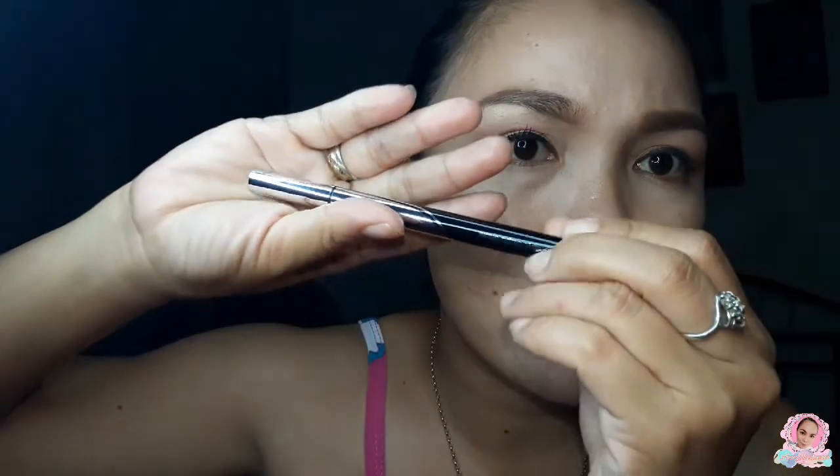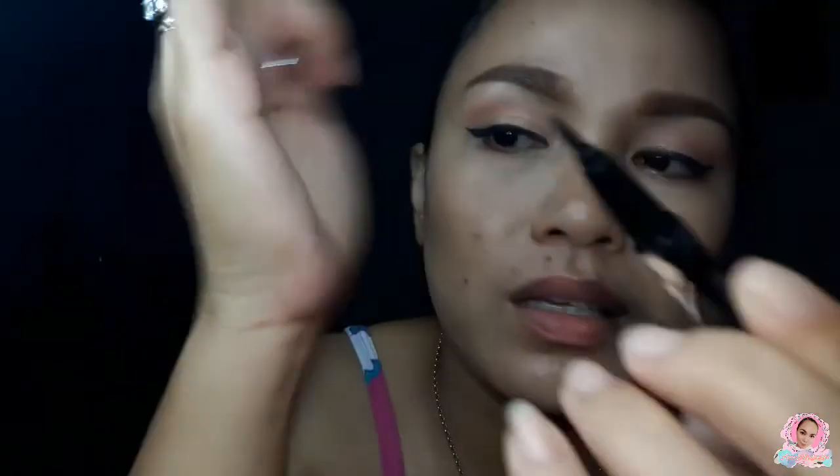So yung price nito, upon research sa Shopee, yung price niya is nasa 80 to 90 plus mga kadang. So it's very affordable for a long wear liquid eyeliner mga kadangs, and bet ko yung packaging niya. The packaging is very nice. Look at that, diba? And yung tip niya, look at that.